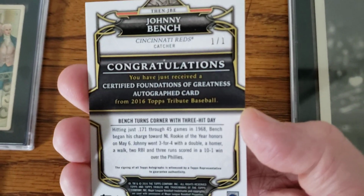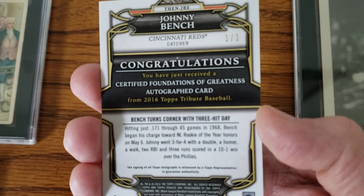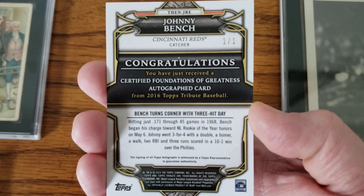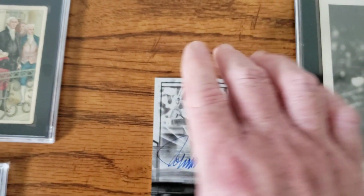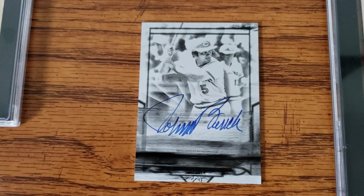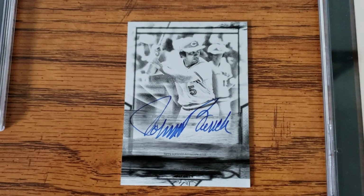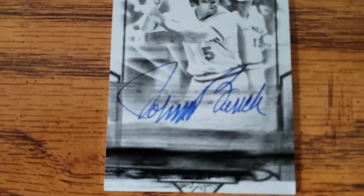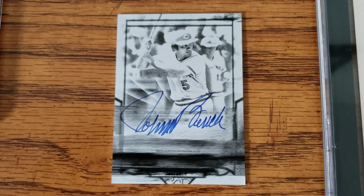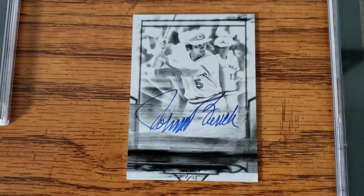And let's see here, I think it's a 2016 Topps Tribute. It's a 1-of-1 printing plate from the Foundations of Greatness set. Some people don't like printing plates. I always like them. I always thought they added some depth to your collection, especially if you're a player collector. And again, for Bench, I love when they come up with certified autograph plates. Most of them are just the plain plates, but I love when they get them to sign, and they distribute those as 1-of-1. So thank you, Brian. That was awesome.